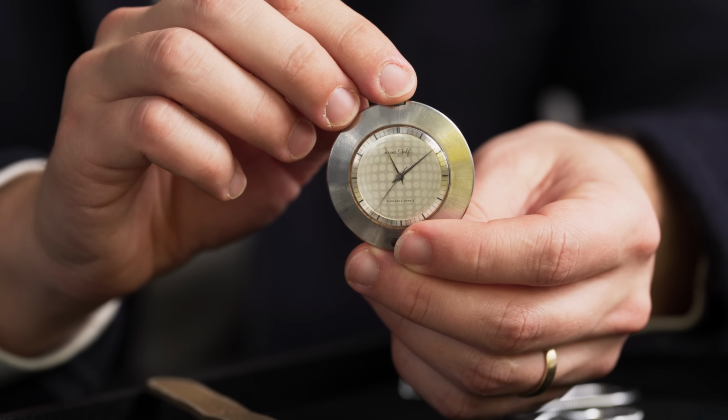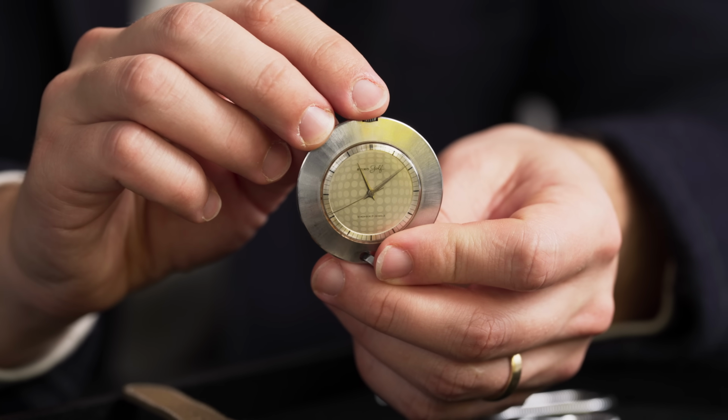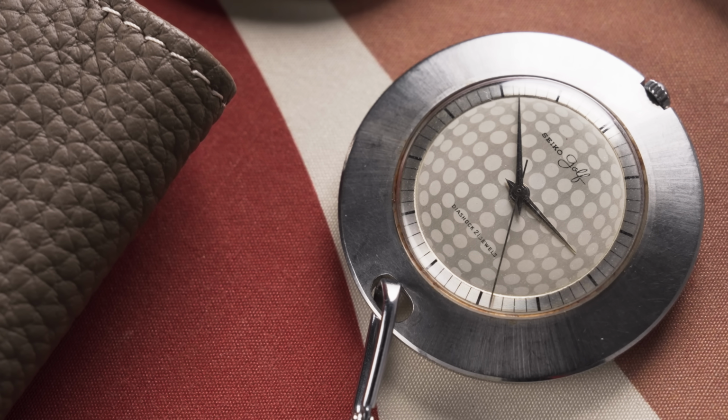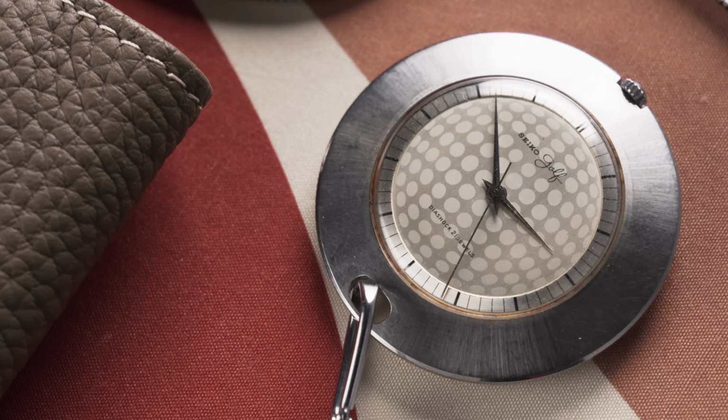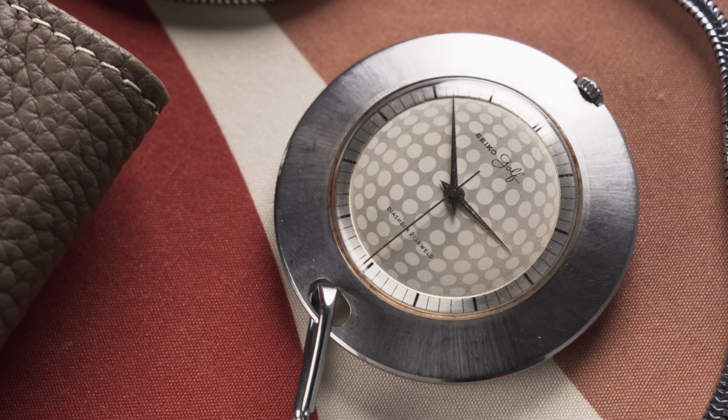This is a Seiko Golf. So as you can see on the dial, obviously it's got the kind of dimple pattern on it of a golf ball, as you might imagine. Seen Seiko Golf wristwatches before, but not in pocket watch form. Yeah, the wristwatches are cool as well. They've kind of got a Patek case vibe.